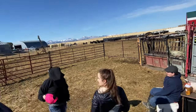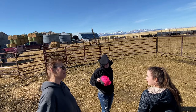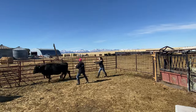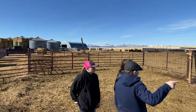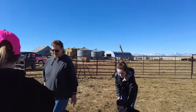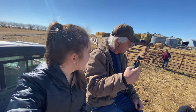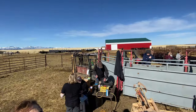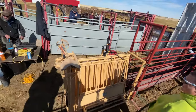Yeah, they say a true test of marriage is a husband and a wife working cows together. So now the calves are next because all of the moms are away. Moms have been worked and now we're going to bring in the baby calves. Dad and I are on the fence. I'm always on the fence. This chute was for the big cows, and then this is for the calves.